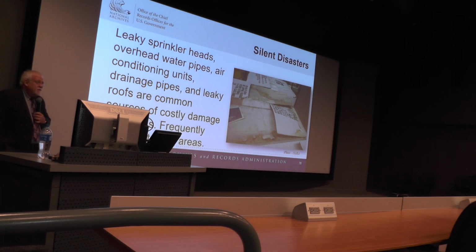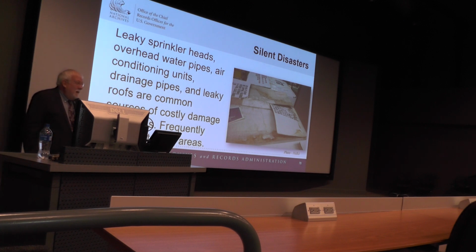More silent disasters. Leaky sprinkler heads. You've got to have them. They're more good than they are bad, but they do leak from time to time. If you ever walk through one of our facilities at the National Archives, even the installers say, we love you, we have never seen so many sprinkler heads. This is great. Occasionally some of them leak.